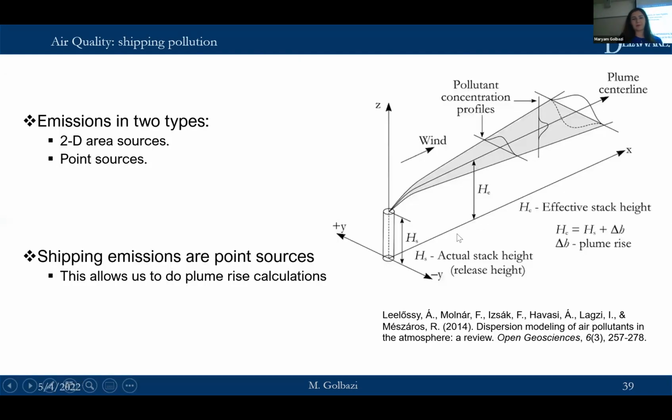Okay. All right, so the emissions that I have used for the shipping pollution, I have got from EPA. It's a national emission inventory. It's important to note that emissions could be of 2 types. One is the area sources, they're 2-dimensional, and one is point sources. Now, the shipping emissions in the EPA national emission inventory are from the 2nd type, and they are point sources. This is actually very important because it allows us to calculate plume rise, and we have the information about the stack parameters of the ships here.